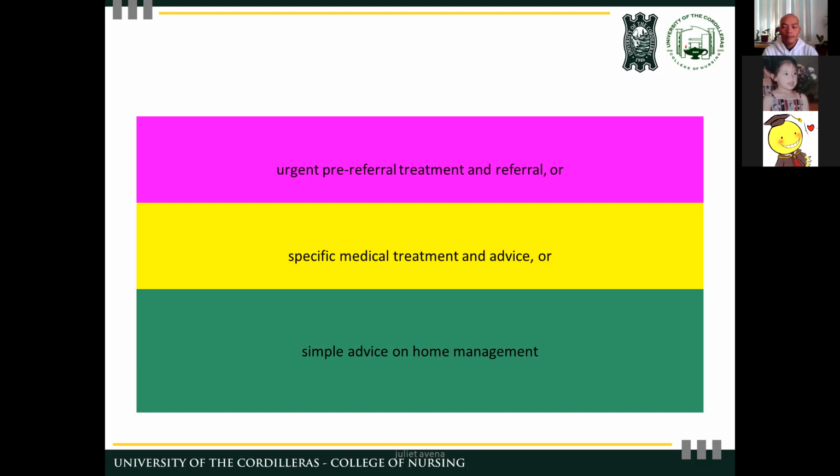Okay, so pwedeng umuwi, hindi kailangan dalhin sa hospital pag yellow. So siguro every 2 days, every 3 days, ibabalik yung bata sa center para ma-assess, tapos binibigyan siya ng medication, aside from the medications that are being given at home. So purple means hospital, initial treatment at the center, then go to the hospital. Okay, sa yellow, initial treatment at the center, then you can go home already and go back for regular checkups, within the week, within 2 weeks of treatment.